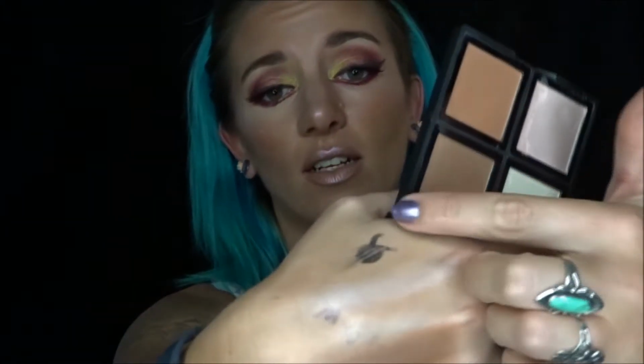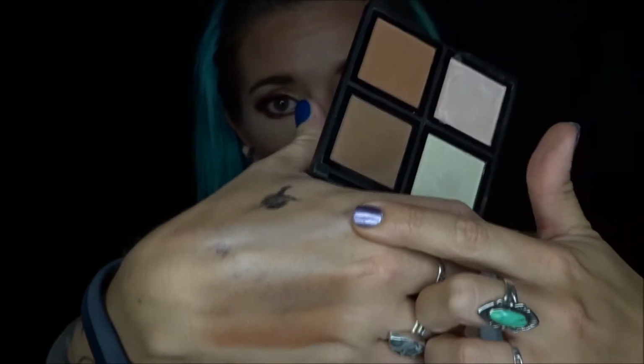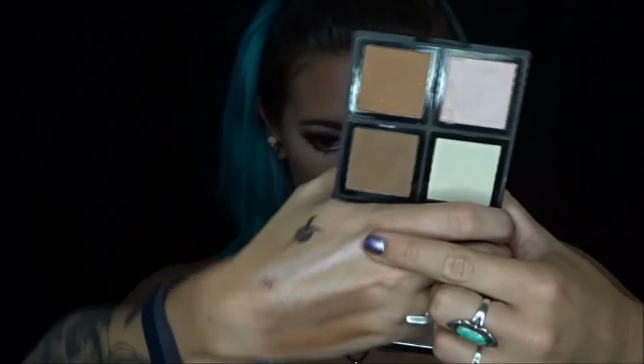And I need to find out which palette they currently have this in and buy a lot of it, because it is so soft, it is so buttery, it is so smooth, it is beautiful. And it's this top shade on my hand here. So hopefully you can tell if it's shimmery or not on my hand. So I hope you dig it.